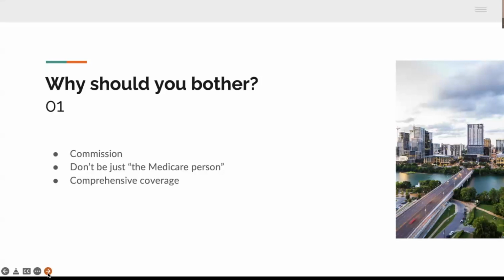I think it's no surprise that we're all eventually going to pass on, and we want to have a plan for that. So putting together a nice comprehensive solution, including life insurance, can be very beneficial to you. You want to be their go-to insurance agent, not just their Medicare agent. And we talked about the comprehensive coverage.